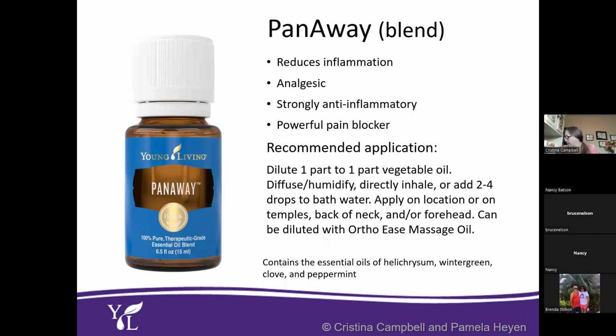PanAway. I emptied the PanAway downstairs as well. I need to go put another bottle down there. Reduces inflammation. It's analgesic. This is really good for Bell's palsy. It's good for neuritis. It's strongly anti-inflammatory. It's a powerful pain blocker. And you can dilute it and put it on location. I don't ever diffuse PanAway. That's just not something I did. I've always put it on location and I've never ingested it.